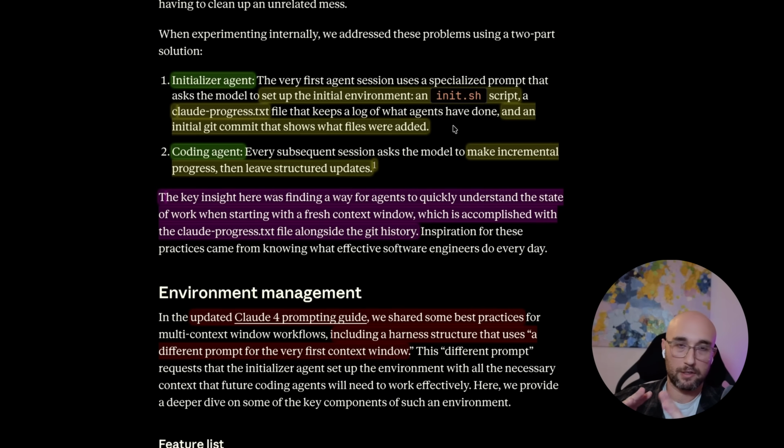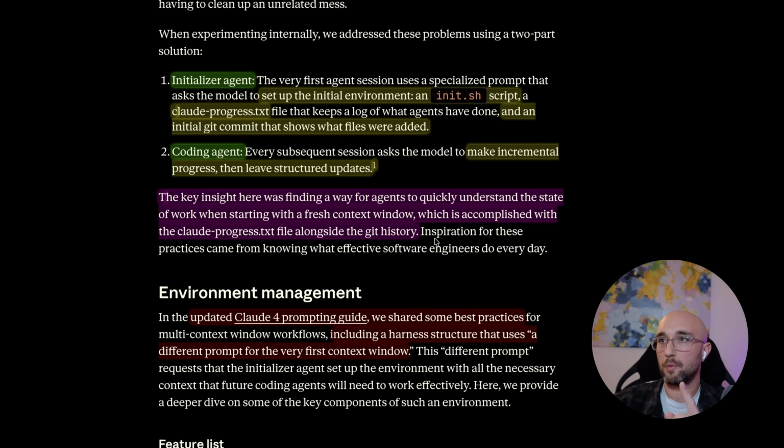Sounds super familiar. So once the initializer agent has done its work, they call the coding agent. Each time the coding agent is called, it's there to make incremental progress, one task at a time, and to leave structured updates. The key insight here was finding a way for agents to quickly understand the state of work when starting with a fresh context window, which is accomplished with a Claude progress text file alongside the git history. So one file where the agent writes about what it did, marks its progress as done, and then the git history where the agent can look and see this was done, this wasn't done. And this is exactly what regular human coders have been doing for years.